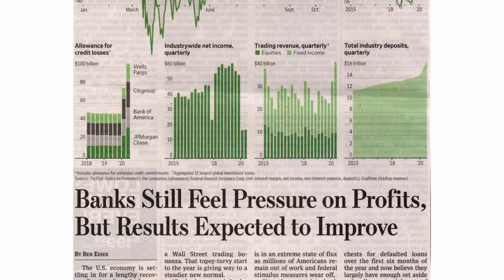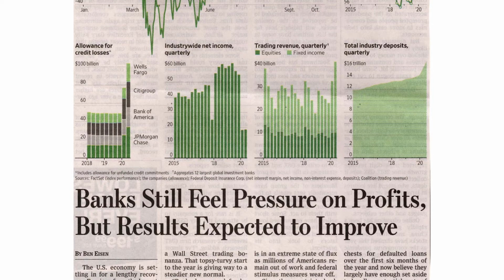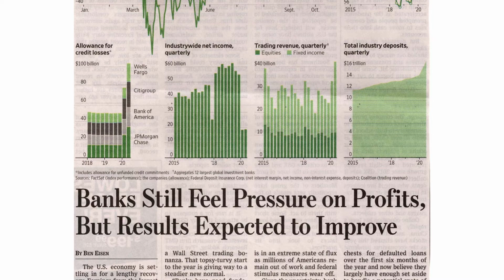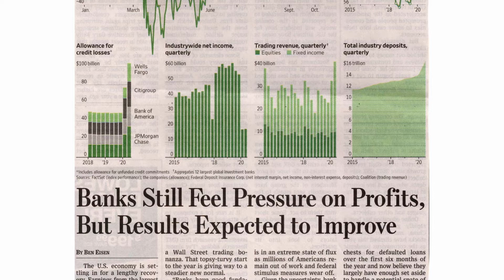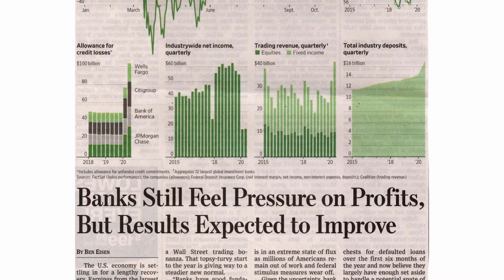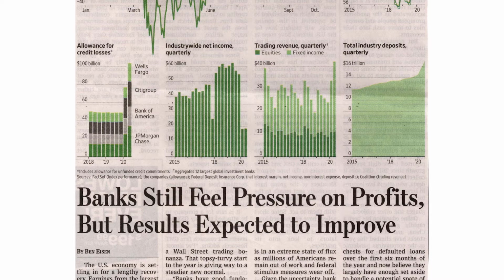When we look at what's going on with the banks, there were literally 15 articles over the last week, and I just picked a couple of them that highlighted some of the issues I'm looking at. This is really what our clients need to be aware of. If you strip out all the noise with banks, this is the stuff that really matters, right? So the idea is that banks were still expected to feel pressure on profits.